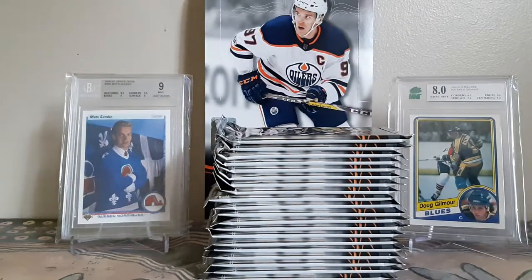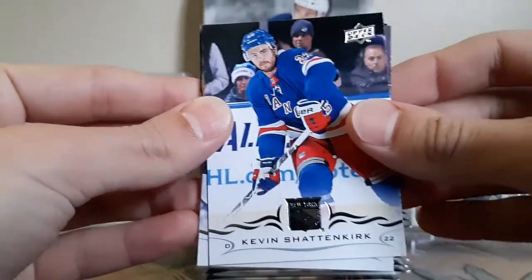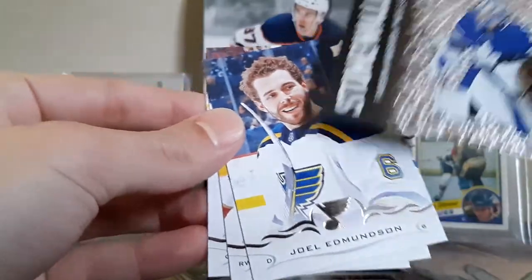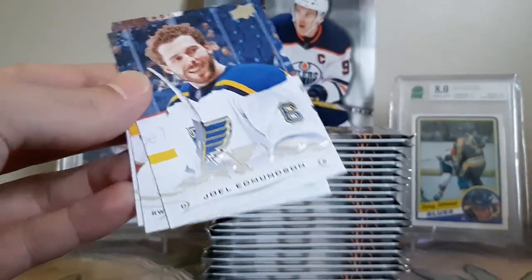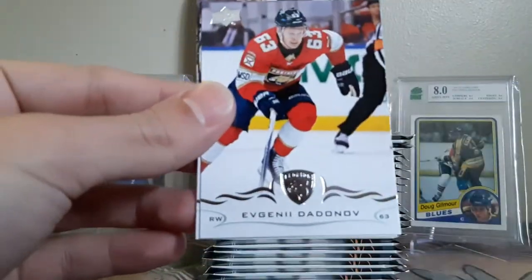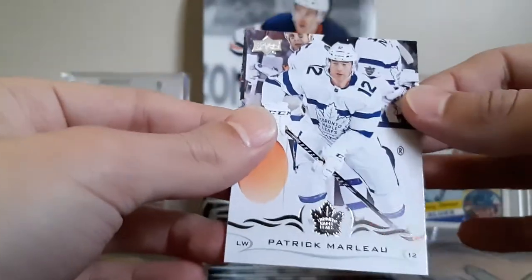Pack number 4. We got Sven Baertschi, Kevin Shattenkirk, Radek Faksa, and, oh, that's cool, we got a Stonewalled of Freddie Andersen. Glad to have him back in net for us. It was kind of a rough stretch with Hutchinson starting. But we got Joel Edmundson, Evgeny Dadonov, Nico Hischier, and Patrick Marleau.